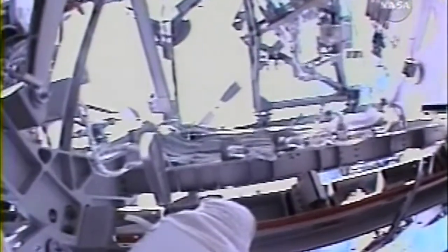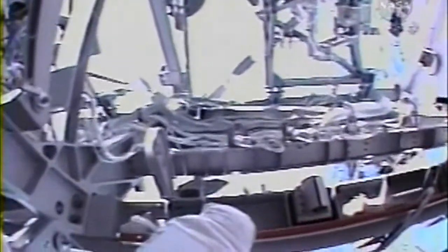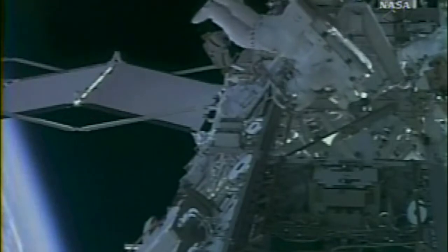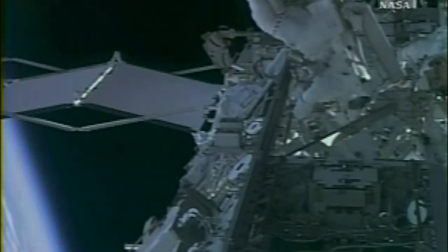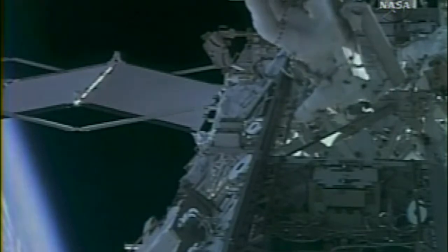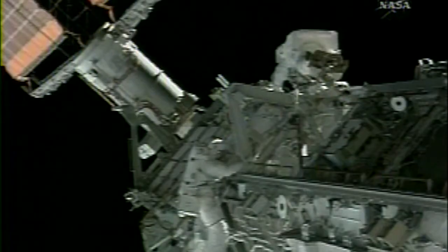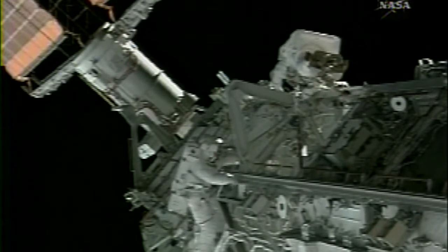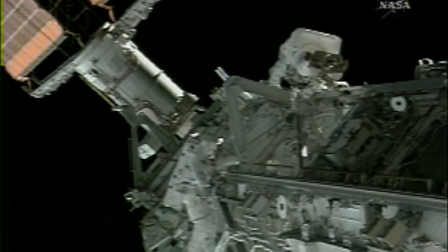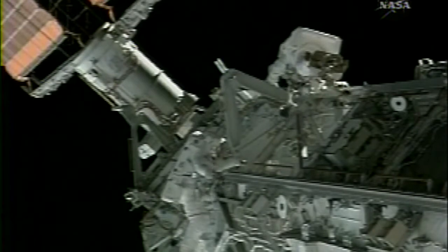Okay, I think we're going to get him now just a little outboard. That's correct. And you can just slide that crew lock bag. I've set it up so it'll just slide. Okay, thanks. All right, Pat, I'm clear. All right. I think what we're going to try and do with this thing, a little bit nice and slow.